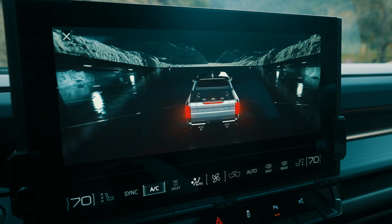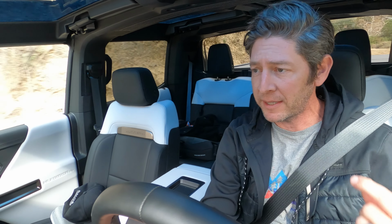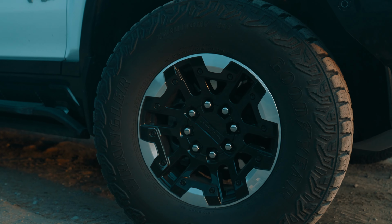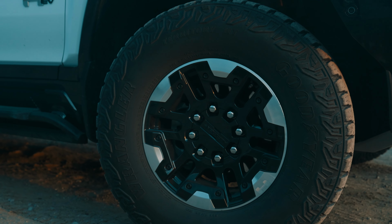It is a big fat Saturn V powered by 3 motors and a 212 kilowatt hour battery pack. That battery pack itself weighs 3,000 pounds. Now add in the fact that each wheel and tire combo is about 100 pounds and all this stuff. The sticker in the door says this thing weighs 9,200 pounds. And it can go 0 to 60 in just over 3 seconds.